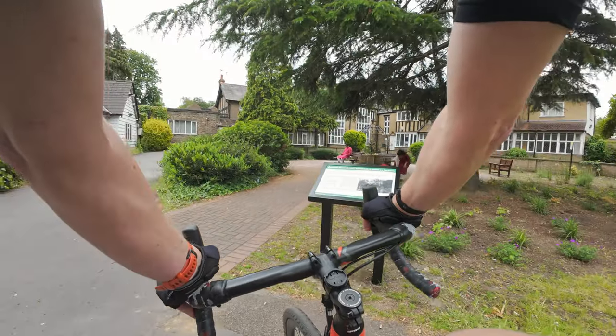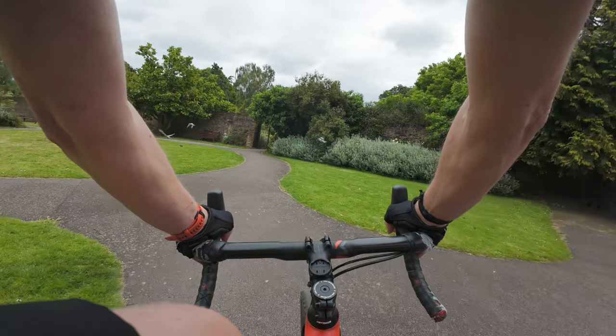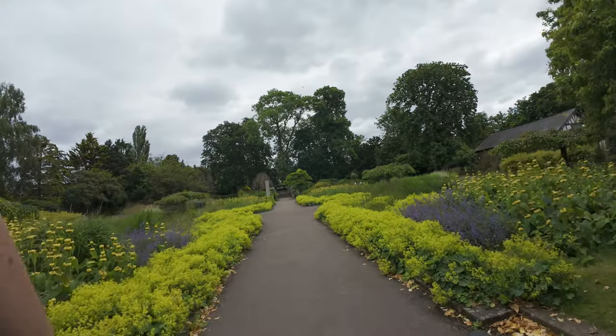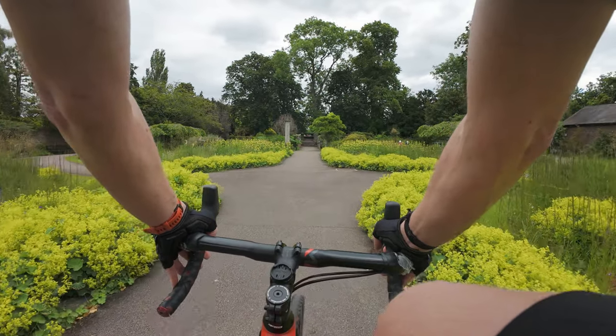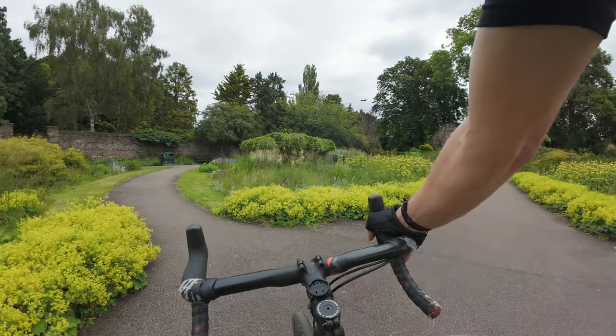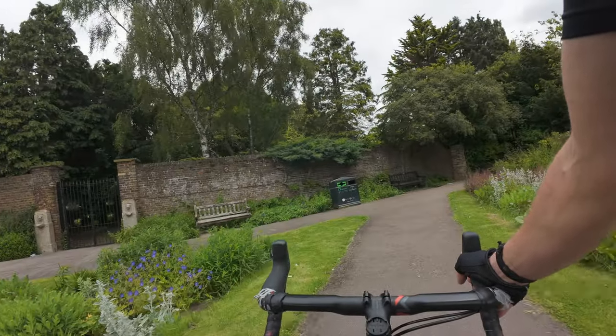Jubilee Garden. Looks like it's seen better days. This is quite tidy, I wonder what's in here. Oh wow, this is quite nice. It says no bikes, but you know, I couldn't go any slower. This is quite nice, well kept. Barham Park, check it out. It's got its own walled garden.